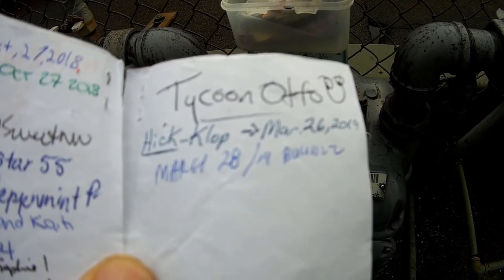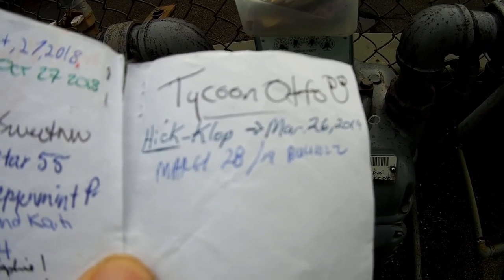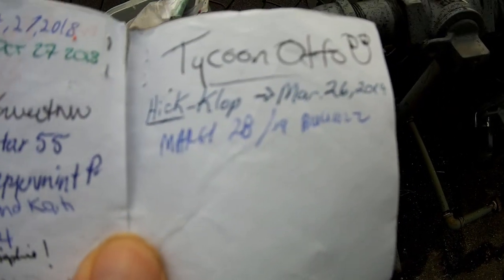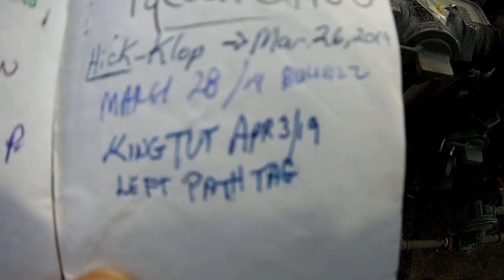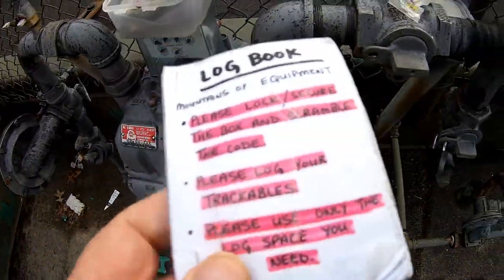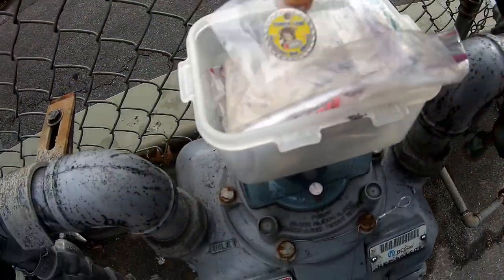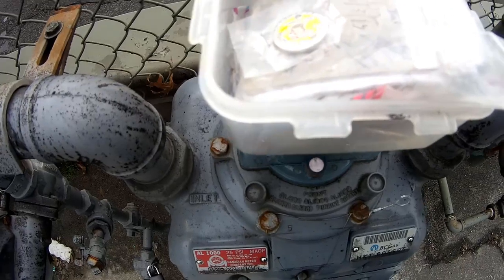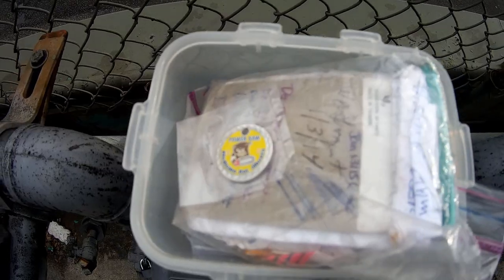The 28th of March is the last one, and it's now April the 3rd. I'm going to put mine in here and sign it King Tut. I do have a stamp, but I didn't have it with me, so I'll sign this. Okay, King Tut, April the 3rd, and I put left path tag. I left the path tag in the geocache. So we'll put this back in the plastic bag, and we will place our little path tag right on top for the next person. They can come and take that and keep it. That's a keepsake for the next geocacher.